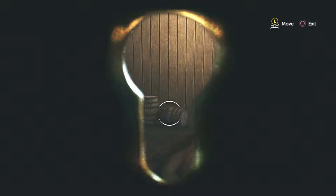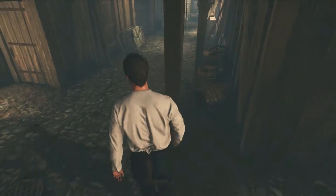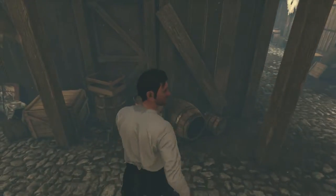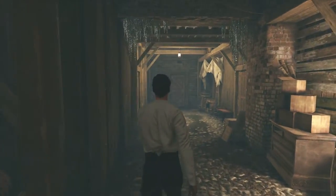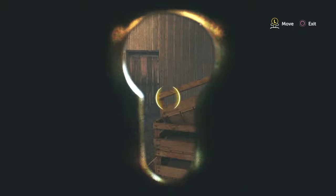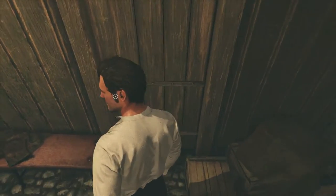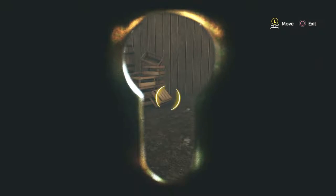Is it the same for this one? It's not here. Okay, it's not there. Which door do you reckon it is in, guys? Old things. Not that one either. That's probably the last one, isn't it? Always is. Ordinary storage.